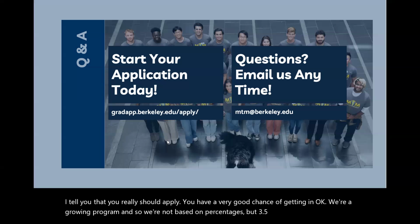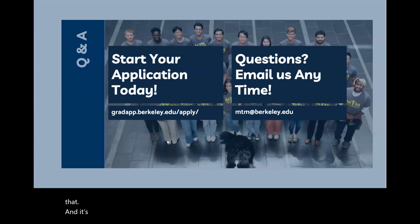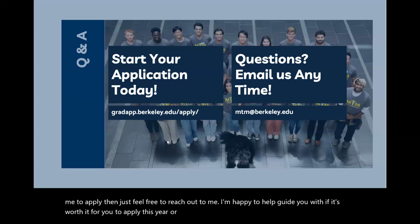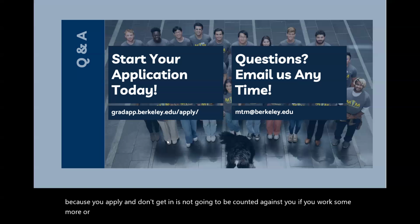If you're getting below that, and it's really a stressor for you to pay a fee and understand whether it's going to be worth it for you to apply, then just feel free to reach out to me. I'm happy to help guide you on whether it's worth it to apply this year or if you should wait another year or two. Just because you apply and don't get in is not going to be counted against you if you work some more, take more courses, or volunteer more.